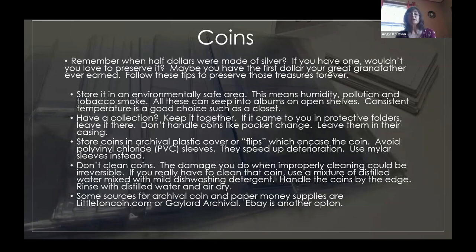It'll seep into albums. It'll seep into open shelves. It'll seep into closets. Smoke just gets everywhere. So consistent temperature is a good choice, such as an interior closet. If you have a collection, then you want to keep it together. If it came in protective folders, good. Leave it there. You're fortunate. If it doesn't, you're going to have to get some.